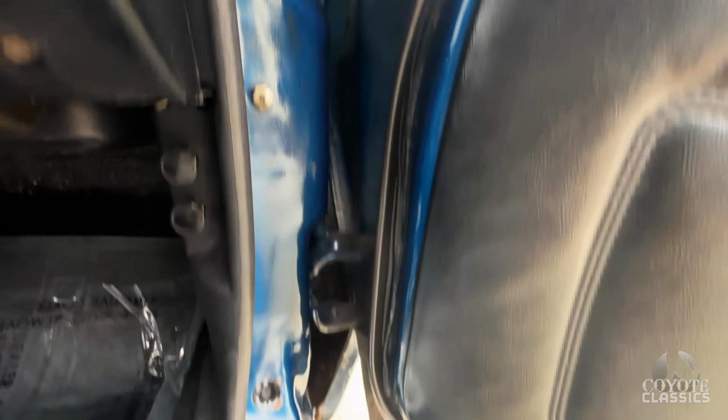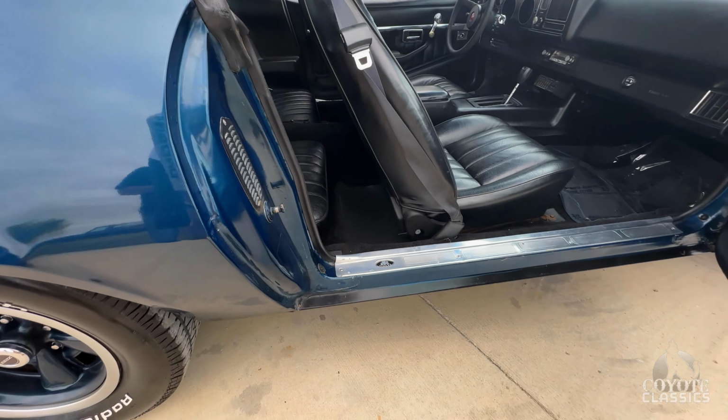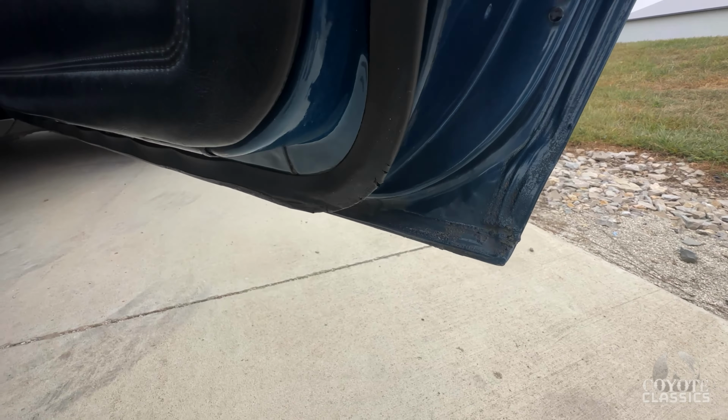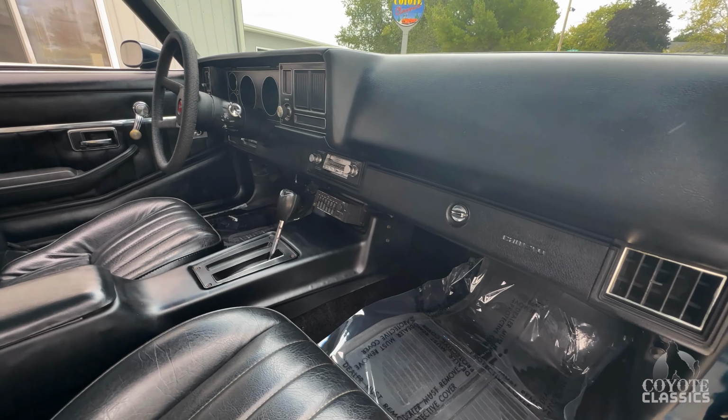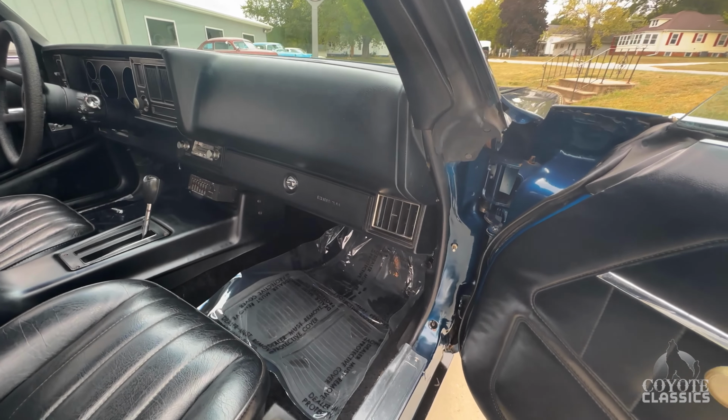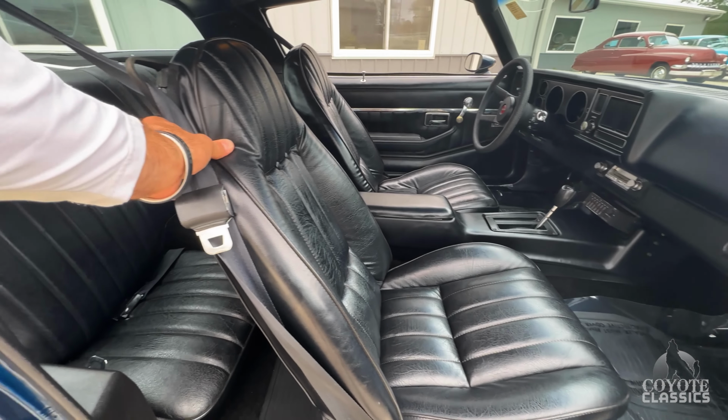Corner of the doors. Door jambs. Door panel is in excellent shape. You can see on that little chrome, that's 50 years old, so it's got a couple little things in that chrome strip there. The dash pad, steering wheel, everything is gorgeous. Somebody went ahead and put an aftermarket radio in there, but the plastic on the dash is perfect. Kick panels are good. Original seats are nice.